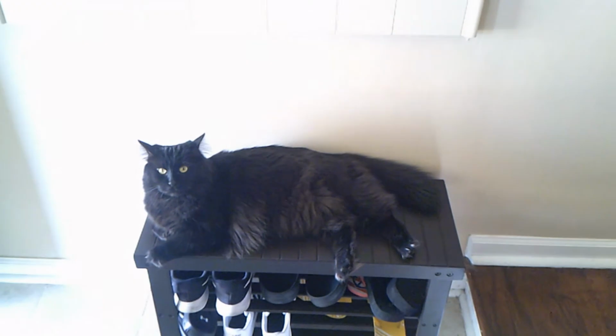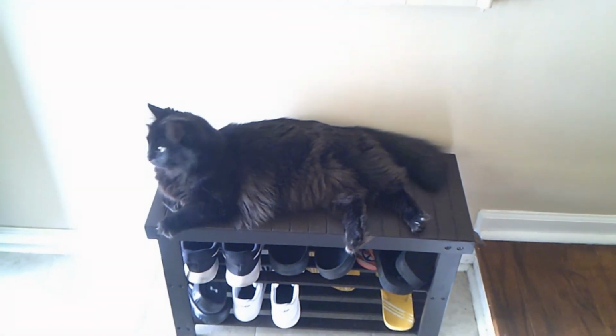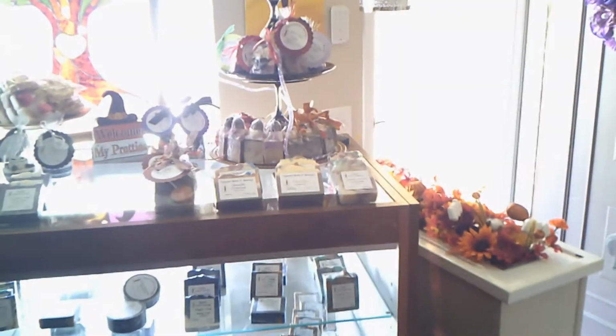And look, we even have our black cat to go with our Halloween. Hi, Mr. J. Mr. J. Oh, you're such a pretty kitty. Sorry, I had to.